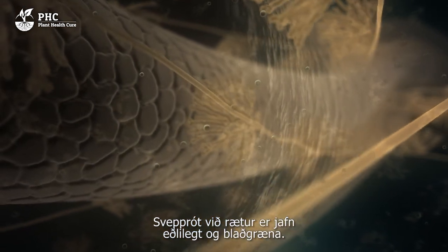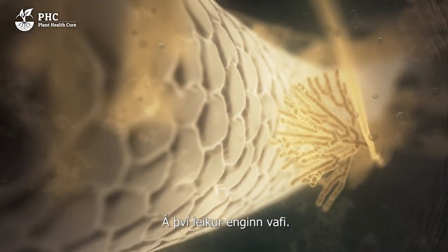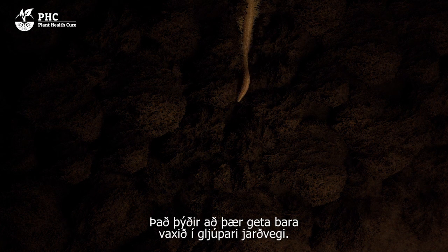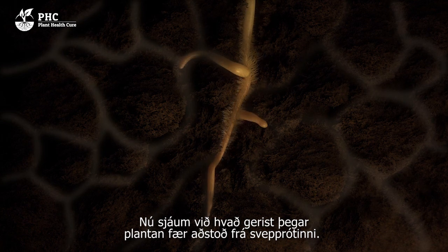Mycorrhiza in the roots is just as normal as chlorophyll in the leaves. This is beyond doubt. As stated before, the absorption roots of plants are 0.2 millimeters thick. This means that they can only grow in macropores, as shown here. Now we zoom in to see what happens when the plant gets help from the mycorrhizal fungus.